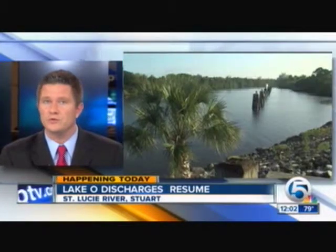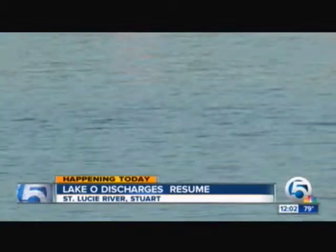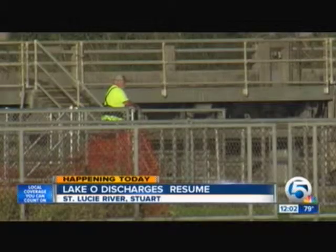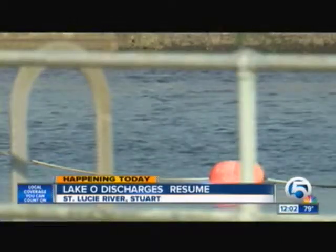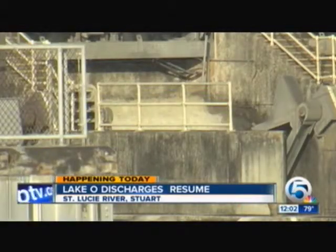And happening today, the Army Corps of Engineers has begun discharging water from Lake Okeechobee into the St. Lucie River. The Corps hasn't released water for the past 3 weeks and says the levels were going down, until after the rain fell this week. These discharges have been blamed in the past for creating toxic algae in the area. It killed wildlife and hurt the environment. However, the Corps says this needs to happen as we get closer to the rainy season.